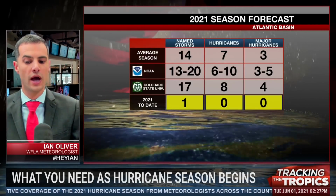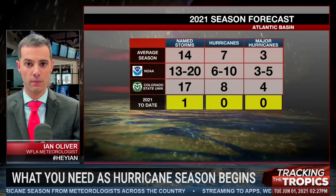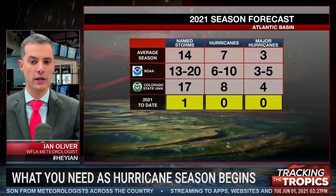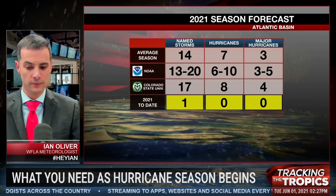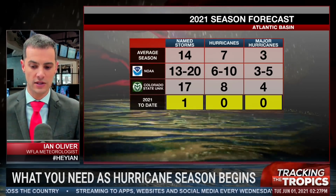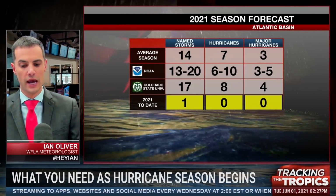The low end of it is close to the average at 13, with a higher end closer to 20. About 6 to 10 hurricanes, that's the forecast from NOAA right now, and 3 to 5 major hurricanes. That was unchanged. Major hurricanes, the previous average was 3, and that is still the average at 3. Colorado State's forecast is also for an above average season, and both of those take into account the fact that we already have had one named storm.